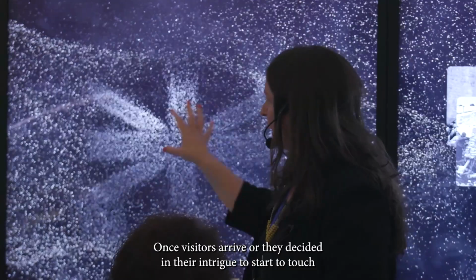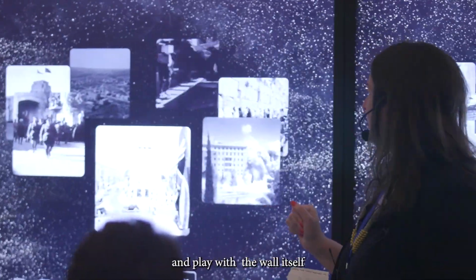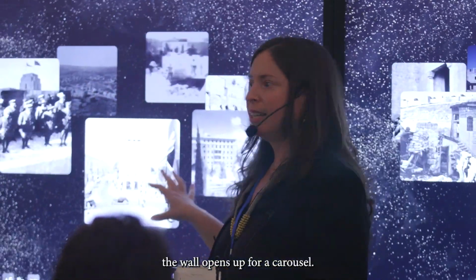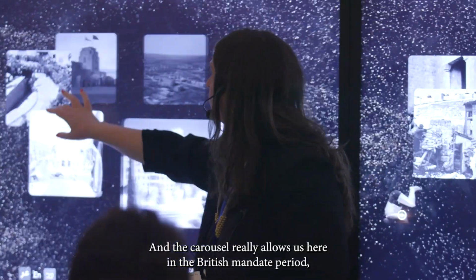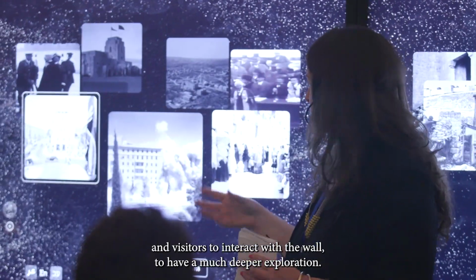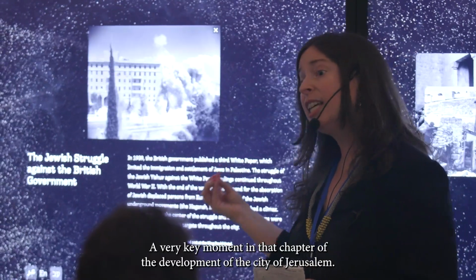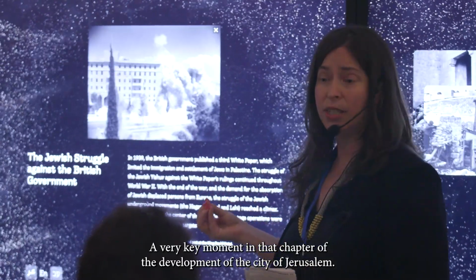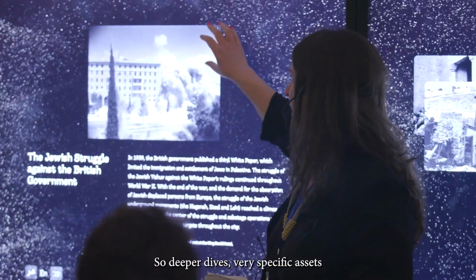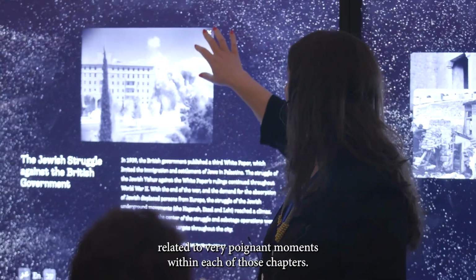Once visitors arrive, or they decide and they're intrigued to start to touch and play with the wall itself, the wall opens up for a carousel. And the carousel really allows us, here in the British Mandate period, and visitors to interact with the wall to have a much deeper exploration of very key moments in that chapter of the development of the city of Jerusalem. So deeper dives, very specific assets related to very poignant moments within each of those chapters.